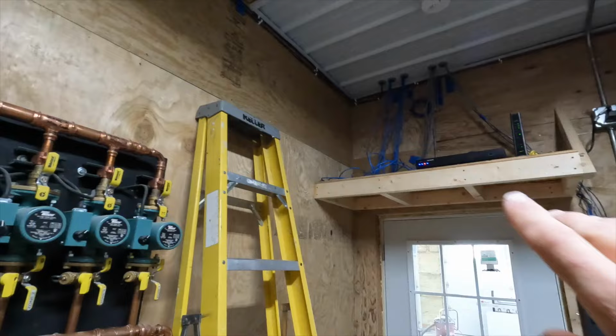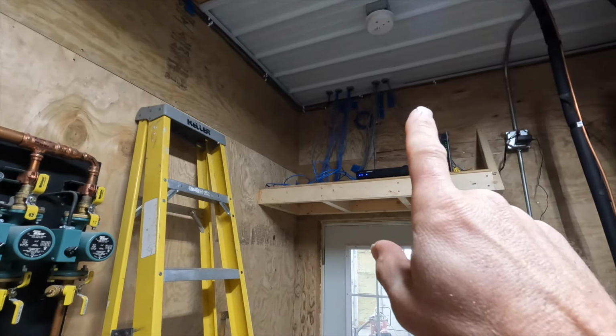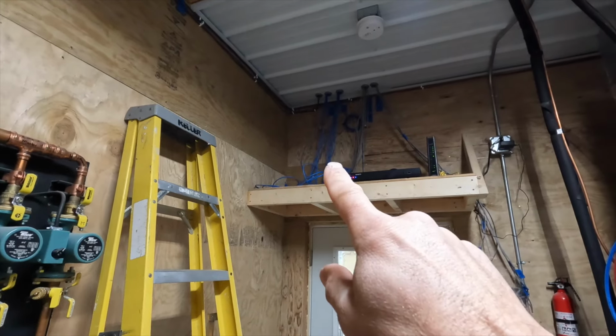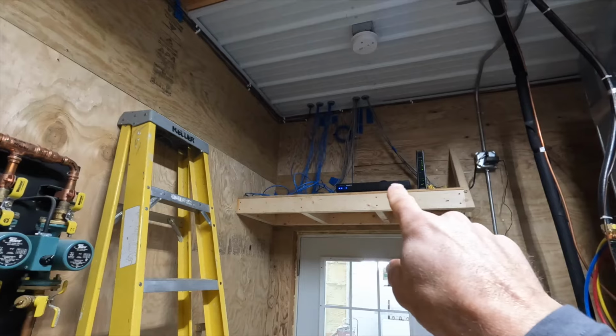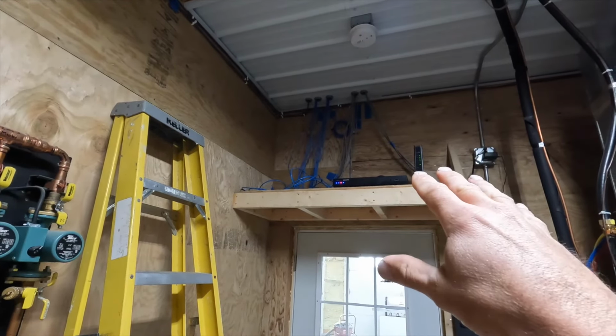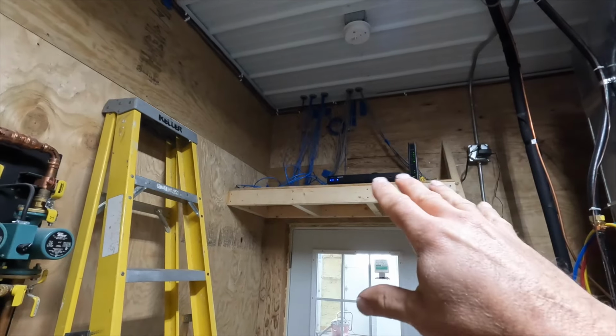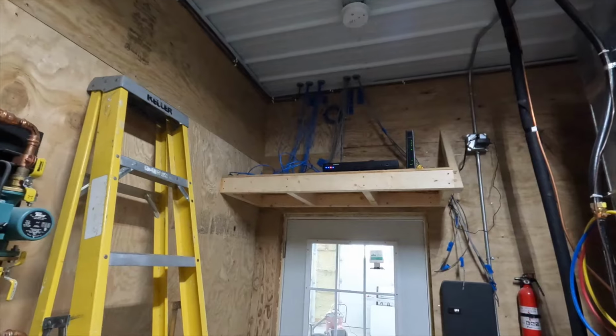One other thing to think about is internet wire, speaker wire. We have automatic shade wire, Cat 6, all that stuff is housed up here. Our router's up here, cameras all come back to here. That's just kind of the data center. I will get a shelving unit where all that stuff gets organized once I get it all finished.